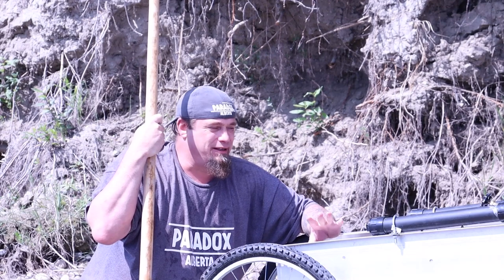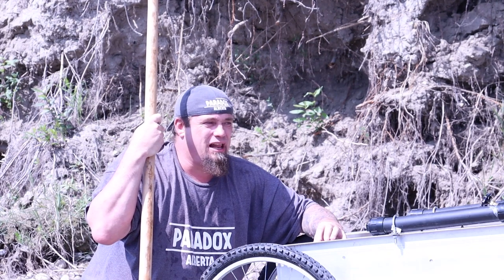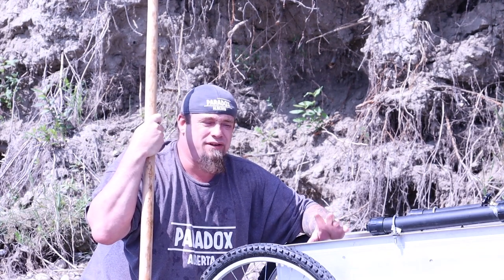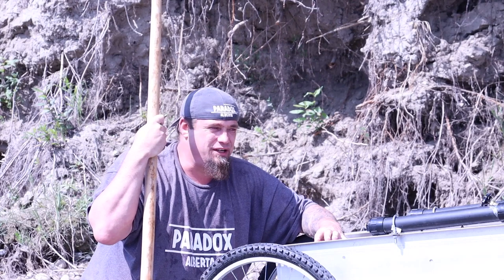Now, if you're not going to make the investment of a high banker, a cleanup sluice is your next best thing. You come out here with a 5-gallon pail, classify the bigger rocks out of it, take it home, run it through your cleanup sluice, and it does very similar to what this high banker is going to do, just not on the scale that it's going to do.